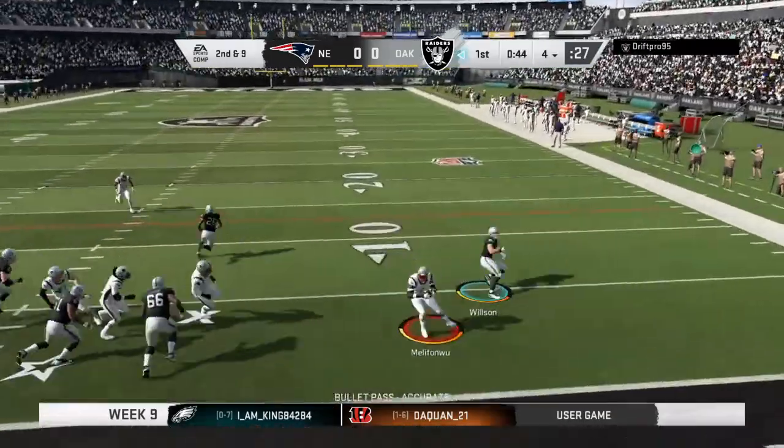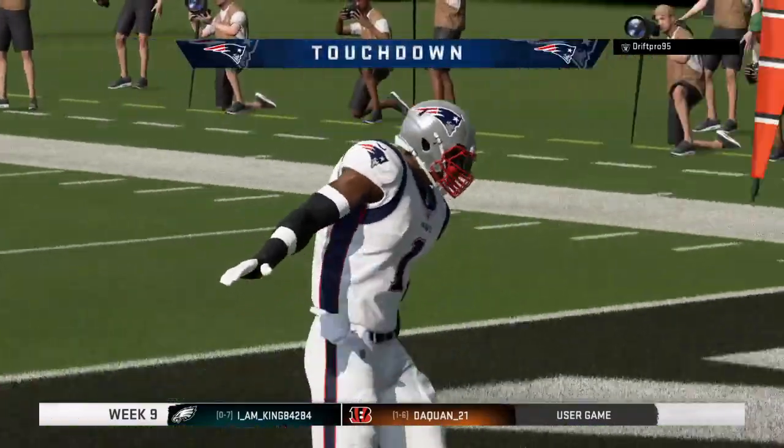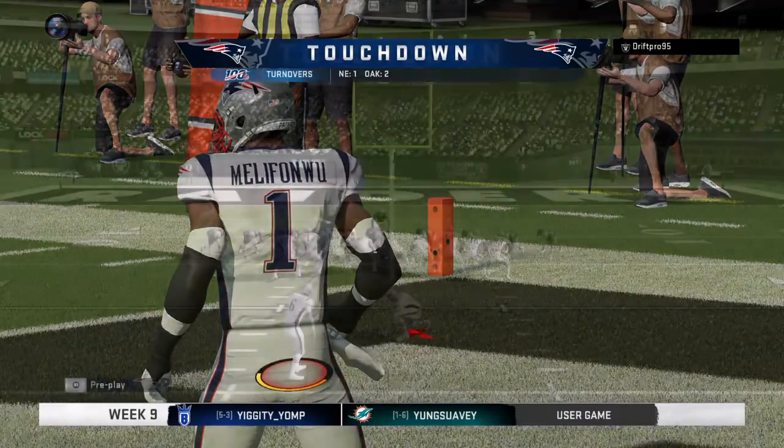On 2nd and 9, McSorley. And he takes this one back into the end zone. And the Patriot defense has a touchdown.